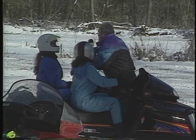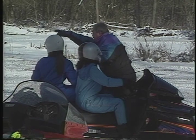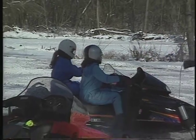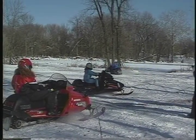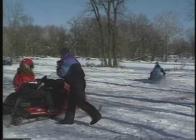Okay, what I want you to do is make a bigger circle, go down and follow the tracks around those trees, and then come right back down here, okay? Bigger circle, follow along those trees, and come back here, all right? I think they're getting confidence. Peggy, if you want to go ahead and go with them, go ahead.